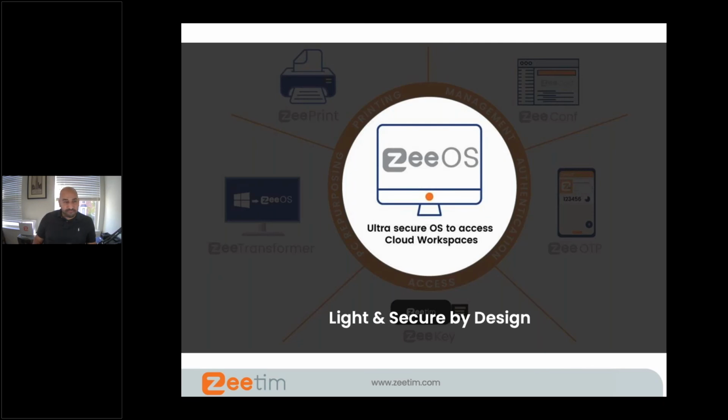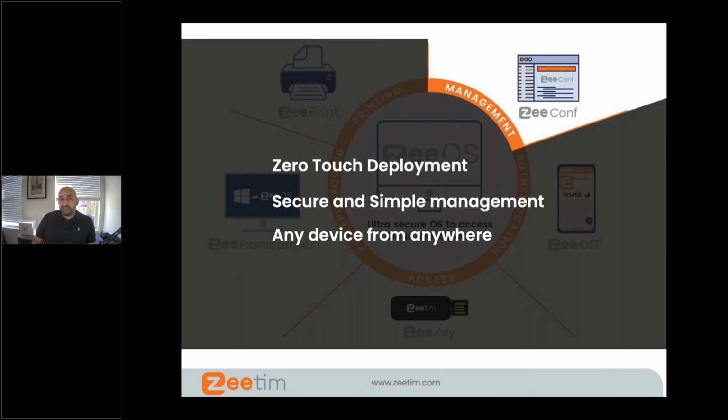Okay, so ZeeConf is a comprehensive management tool for managing endpoints with the ZeeOS operating system, or as we call them, any device that's running our ZeeOS, we call it a ZeeTerm. ZeeConf, the management tool, is complementary with every license or device, and it includes all the features. So when you buy the solution from us, you get everything as one package, even the gateway for managing devices outside of the LAN.